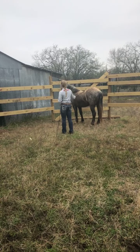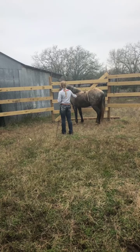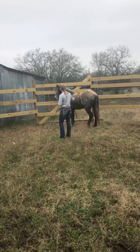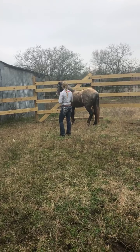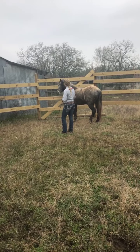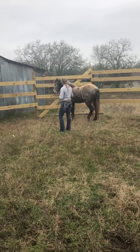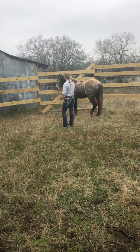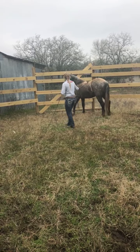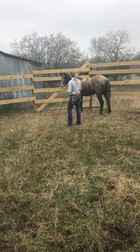So again, we're just waiting for a sign that she's starting to relax. She's starting to twitch her lips like she might be enjoying this. That's why I'm going in with the methodical kind of scratching. Resting my hand on them can make them kind of unsettled. So I'm just acting like I'm grooming her almost.